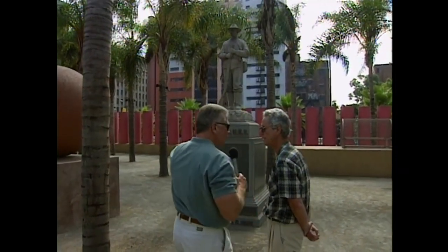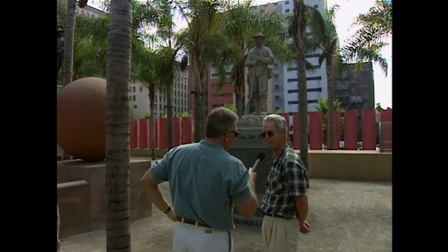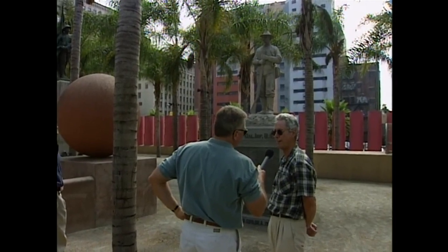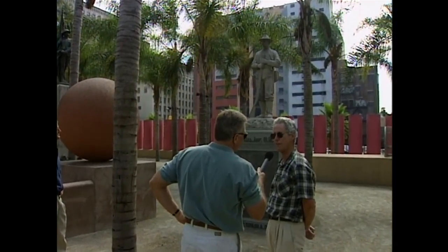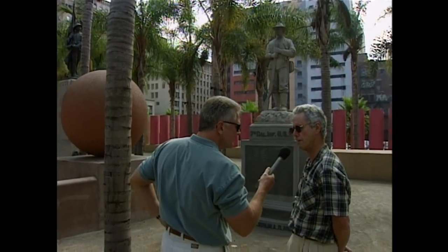Now, wait a minute. This is the oldest statue in the city of Los Angeles? Right. It was dedicated on May 30th, Memorial Day, 1900. And it commemorates the people of Southern California who died while serving during the Spanish-American War. The interesting thing is that the 21 people who are listed on the pedestal did not die in combat. All 21 died while stationed in the Presidio in San Francisco. The unit, the 7th California Infantry, was never sent overseas.